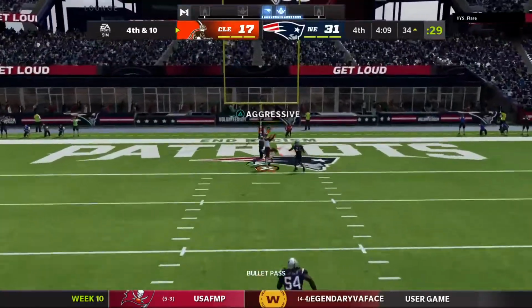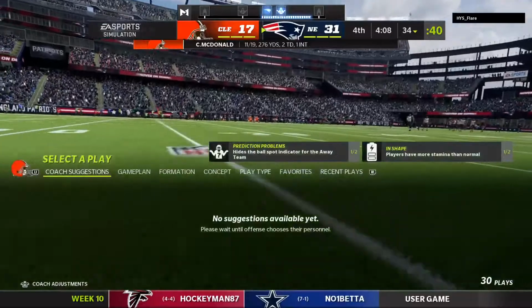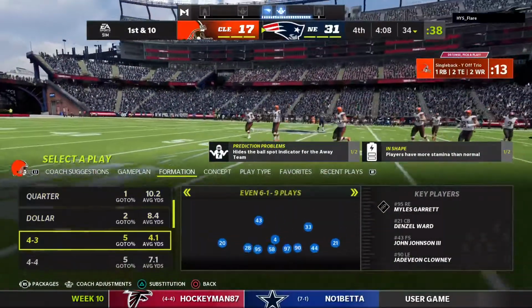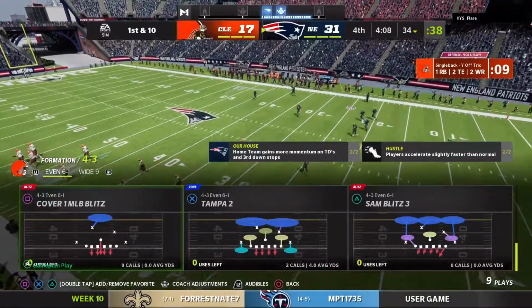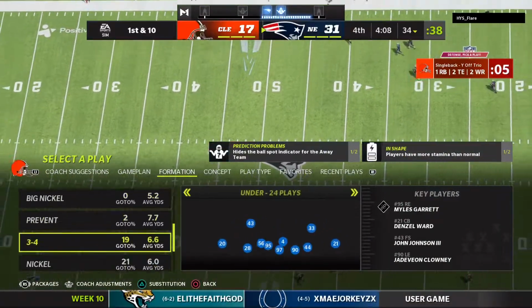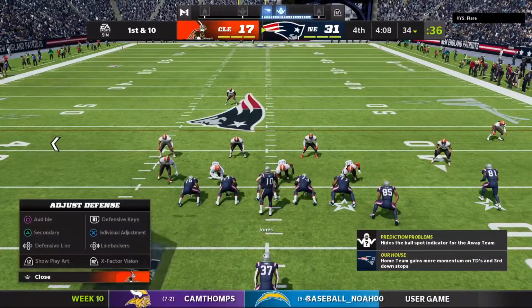Looking downfield for Jones. And it's incomplete. They cannot convert, and they turn it over. Boy, it looked like he had it and dropped it. And the Patriots defense is going to take over on downs. The Pats at the line, ready to go.